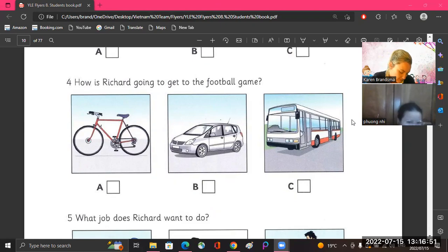Can Dad take me to the game tomorrow? He can't. We've got a problem with the car. Can you go by bike? Yes, the game is early in the morning, and there isn't a bus at that time. I know.